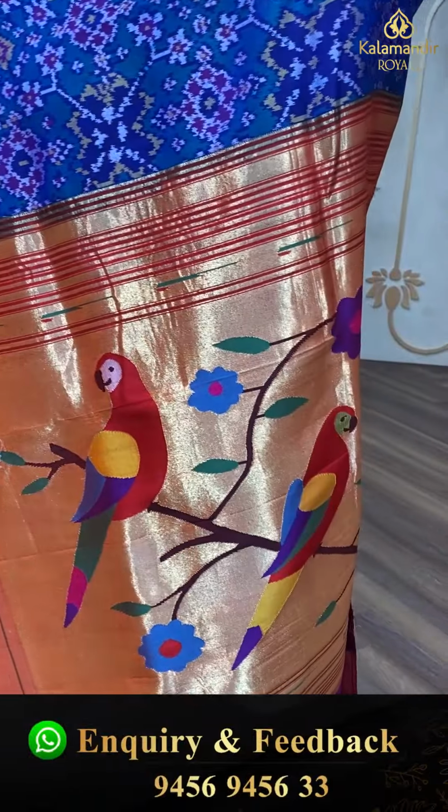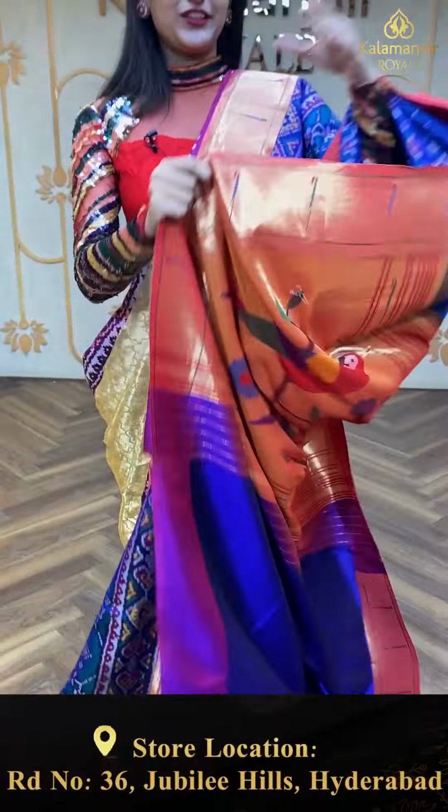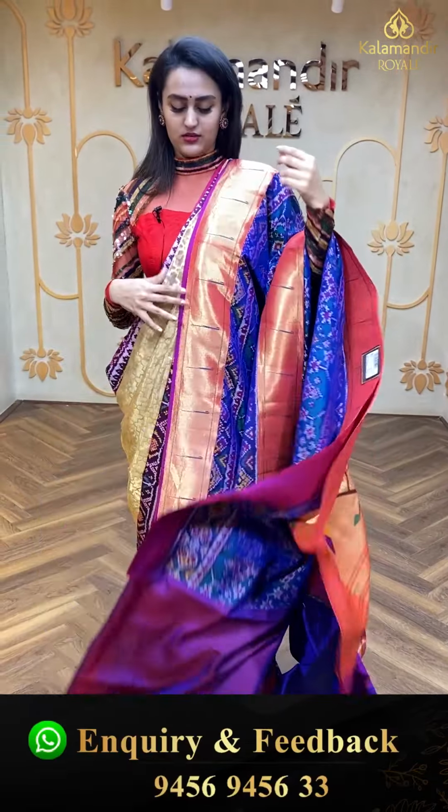And the pallu is a lovely, beautiful paithani pallu, which has peacocks and beautiful floral and leaves. And this comes with two different blouses. So, either a matching contrast blouse, and this is the self one. Which has a kalnita color kind of thing.